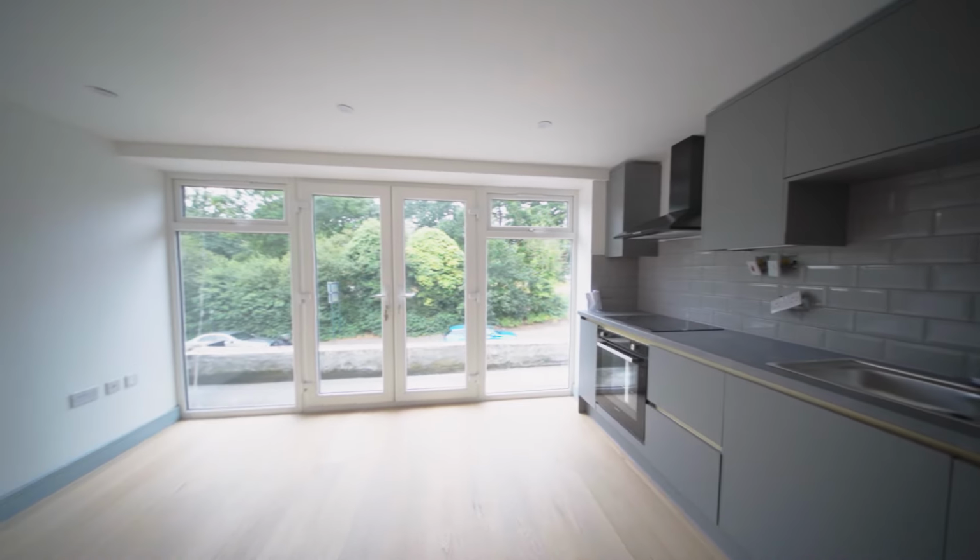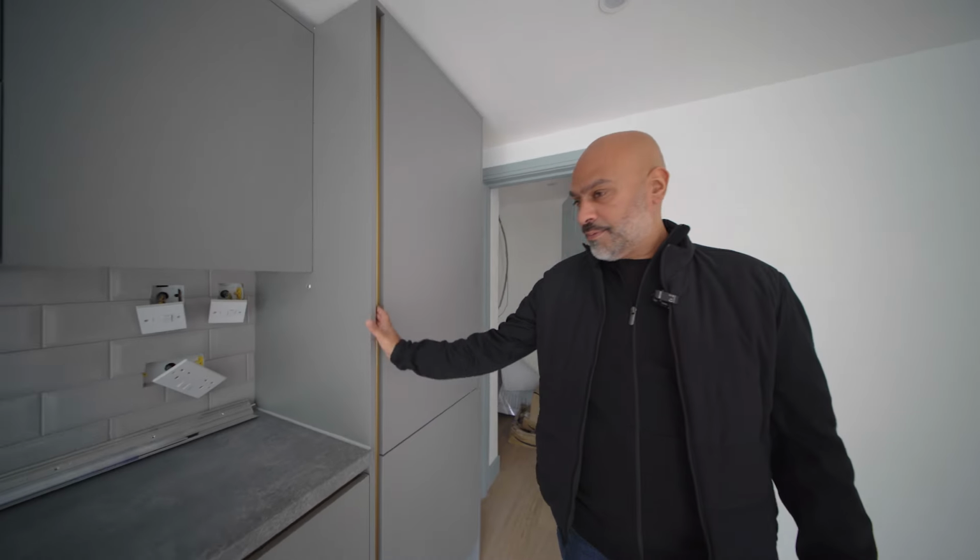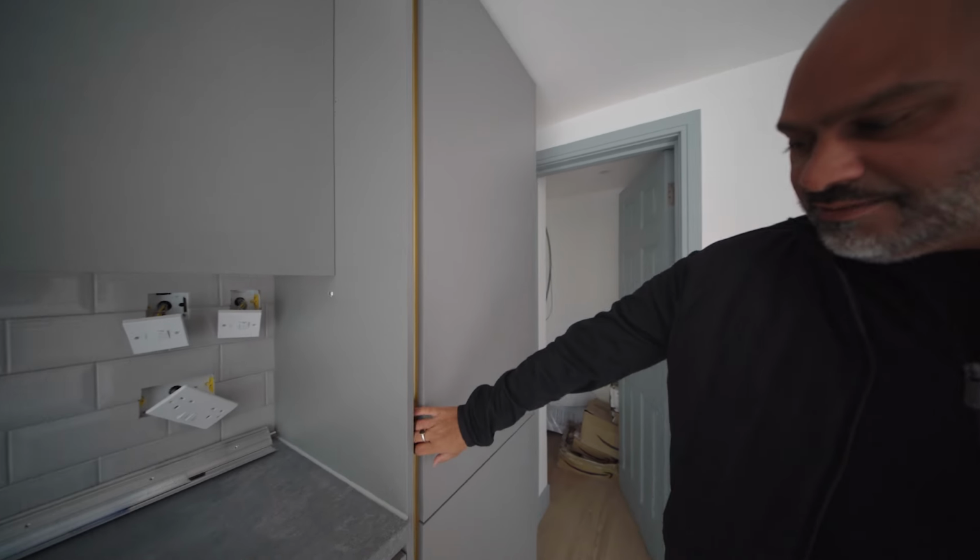After a while, we decided to renovate it, and it's taken a bit longer. I'll tell you why it's taken longer, and I'll show you as we're going through. But let's start off with where we are. We're in flat 1, if you like. We're in the kitchen lounge area. You can see we've gone with the grey, we've got a bit of gold in there now. Just added a bit of a touch.